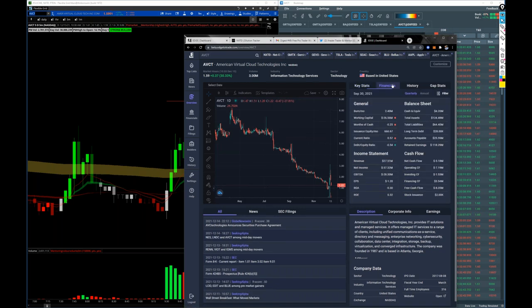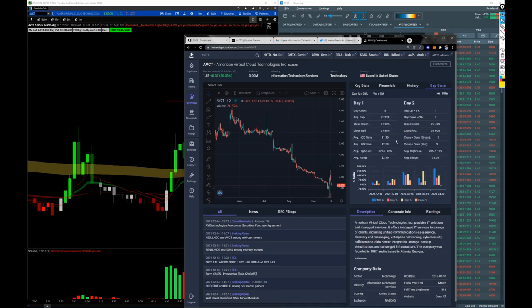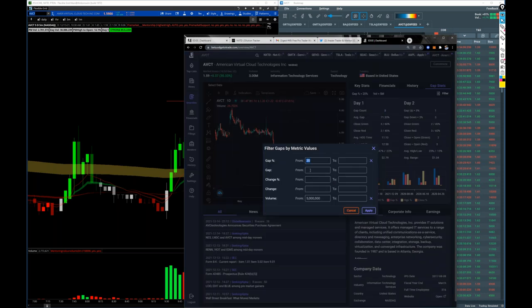And financially, this company is not really doing good. We have 4.2 million cash left for the quarter, and we have a cash burn of 2.4 million, all right? So it's a huge cash burn versus the cash they have. Negative net income of minus 37 million. So you can tell me, how do they survive? Basically through dilution. We had five gaps, and the filter I use is a 20% gap with at least 5 million.